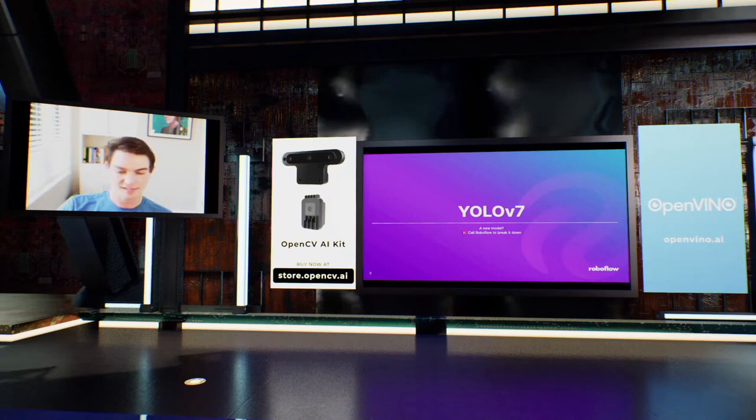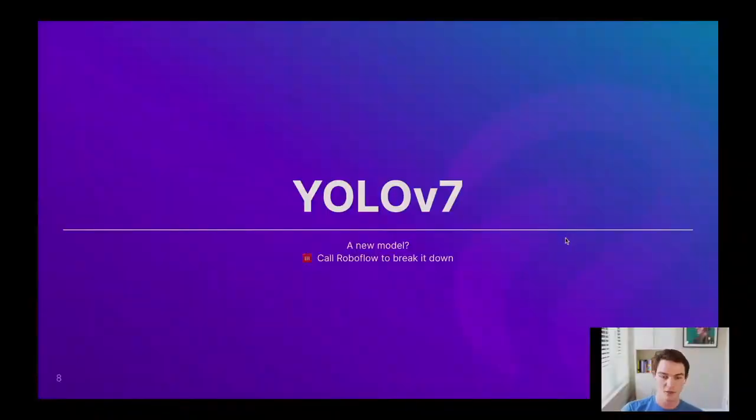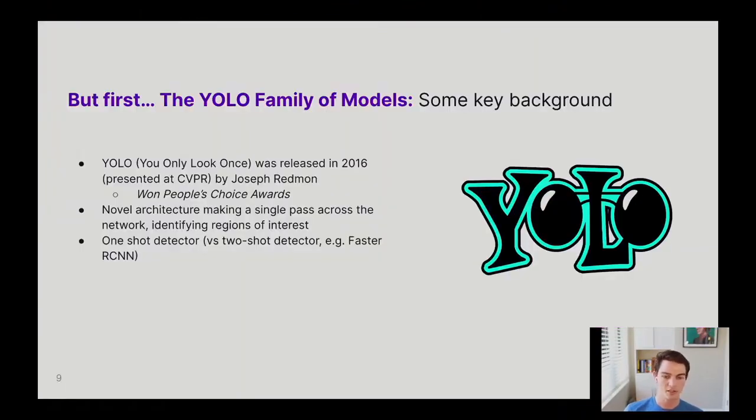All right. So as I said, the new YOLO on the block, RoboFlow. Let's dive in. So before we dive into YOLOv7, I wanted to give some background on the YOLO family of models. And Satya, Phil, of course, feel free to chime in with thoughts and background. But we kind of get our start in 2016 when Joseph Redmon introduces YOLO, You Only Look Once, at CVPR. It won the People's Choice Award, so it was an early sensation. It was novel because of a single pass across an image.